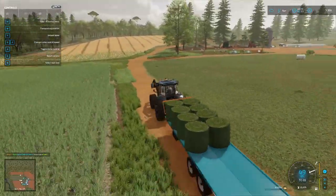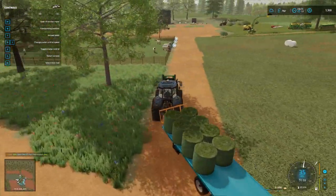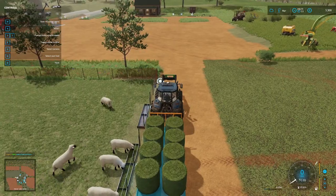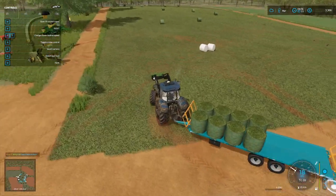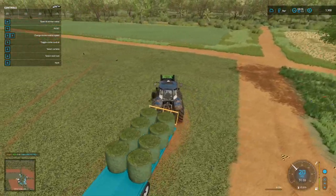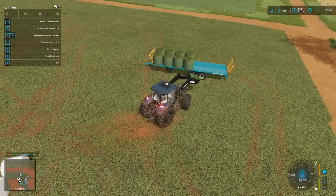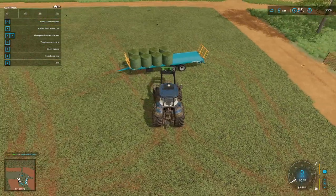See, the good thing about the feeding system holding many bales is we won't have to feed them as often as we used to. Can we just do this? No, we cannot. Okay. Won't be long before super strength kicks in.